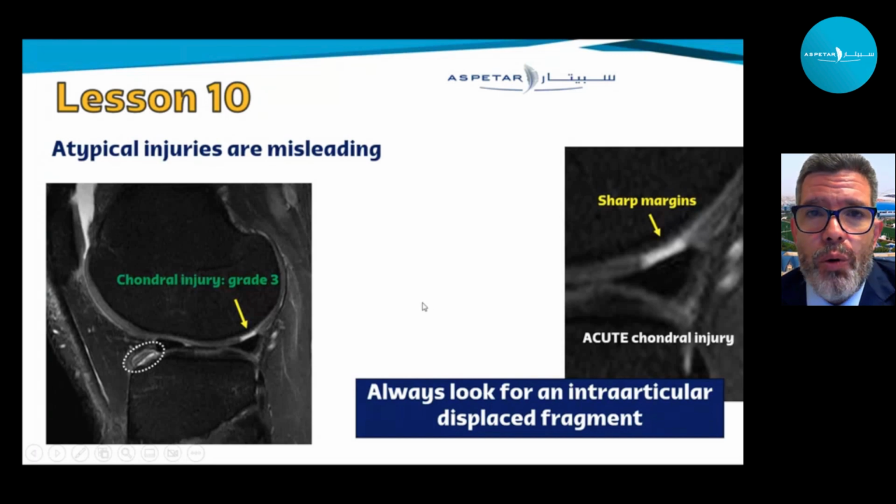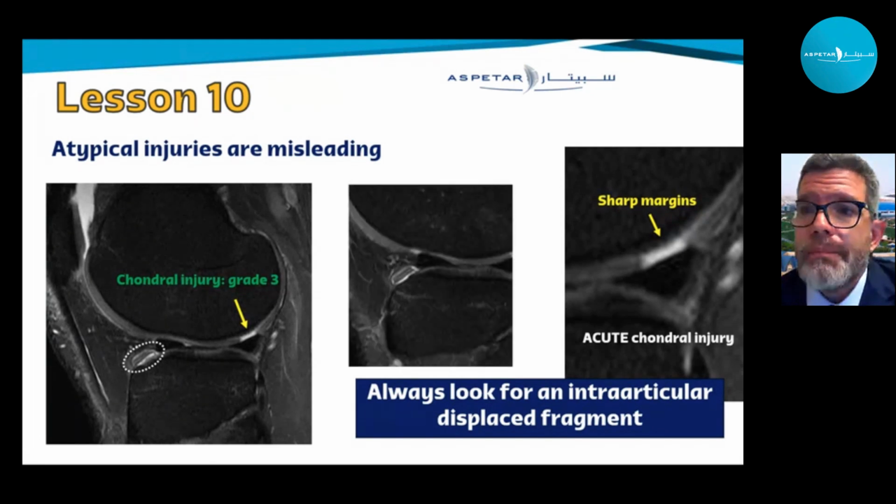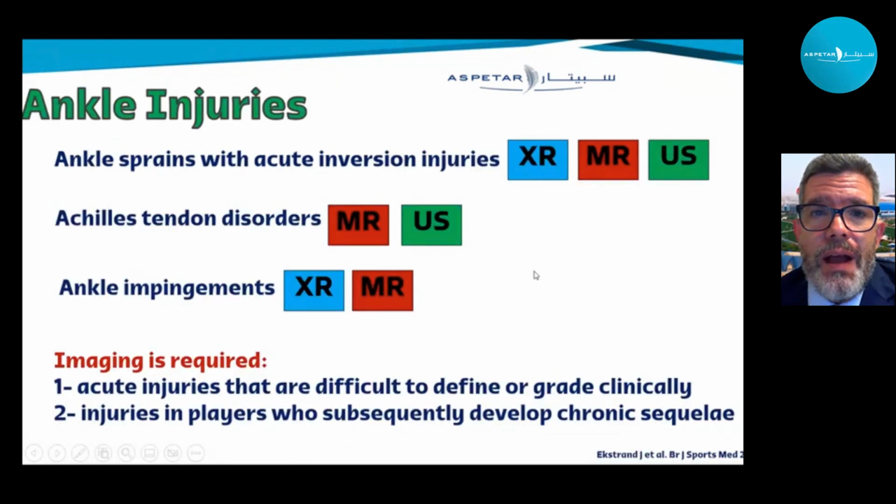This is very important because this is a surgical treatment, and although it's uncommon, it's a very important decision we have to make. And here's a closer look at this displaced chondral fragment.